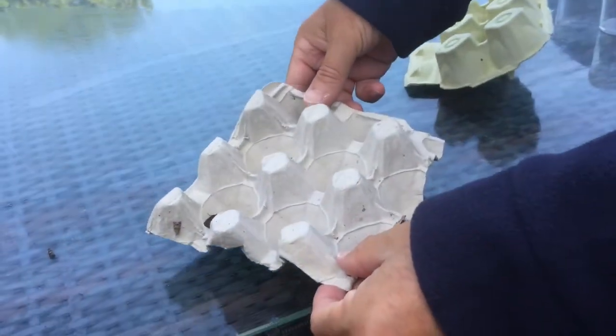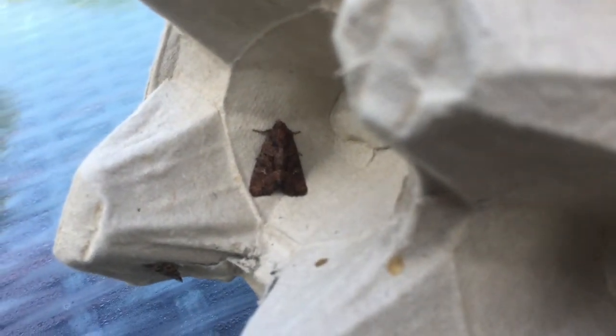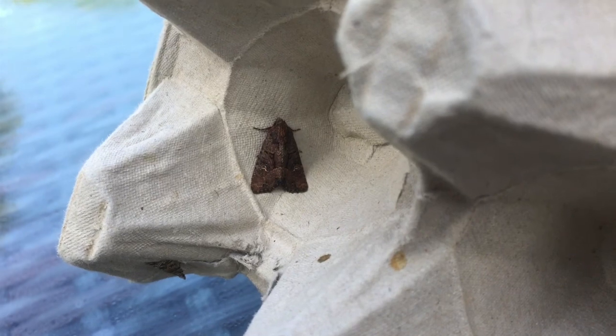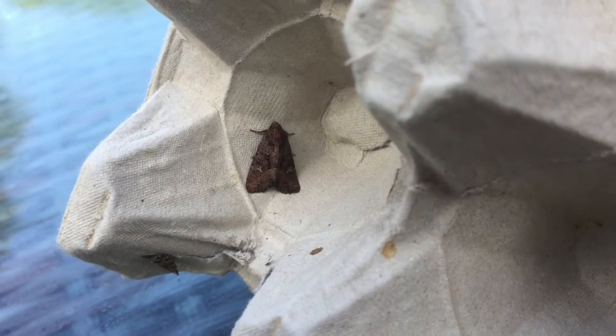I won't bother with the micros. This one in here, he's just jumped on the floor. This one in here is one of two species that can't be identified in the field. Right. And it is either a common rustic or a lesser common rustic.